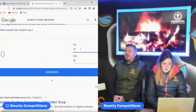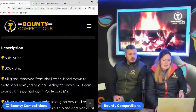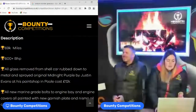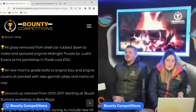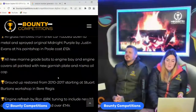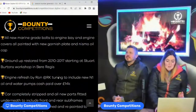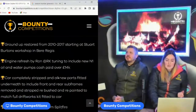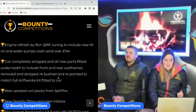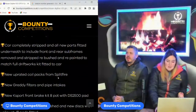Leanne normally goes through what the description is as well. So this is the R33 Skyline. It is a Nissan, 69K miles on it, 600 plus brake horsepower. All glass has been removed from the shell. The car's been rubbed down to metal and sprayed original midnight purple. All the paperwork comes with that car. It was restored from the ground up between 2010 and 2017, and it tells you where it's been restored. It also tells you where it's had its engine refreshed, and over £14,000 has been spent on that.